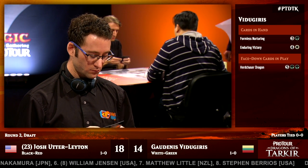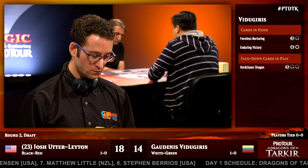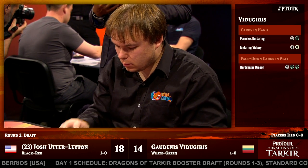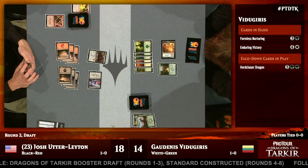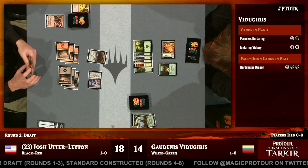So interestingly, Gaudenis could attack with his Circle of Elders here. He could attack with any of his creatures into the Gurmag Angler, but that would be pretty loudly telegraphing that he has Enduring Victory, or at least some sort of combat trick or pump spell. So it'll be interesting to see, psychologically, does he just go for the extra damage here, or does he try to protect the information of having that Enduring Victory in his hand?